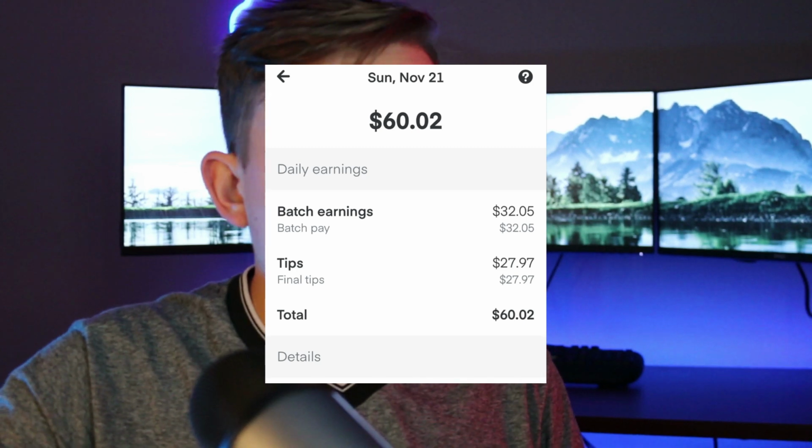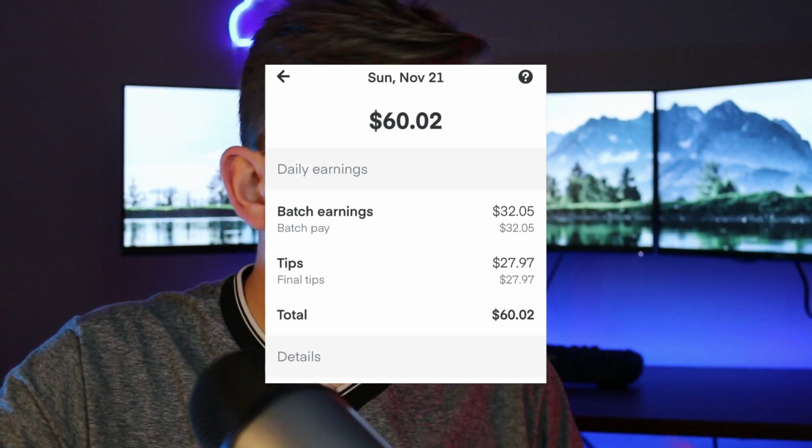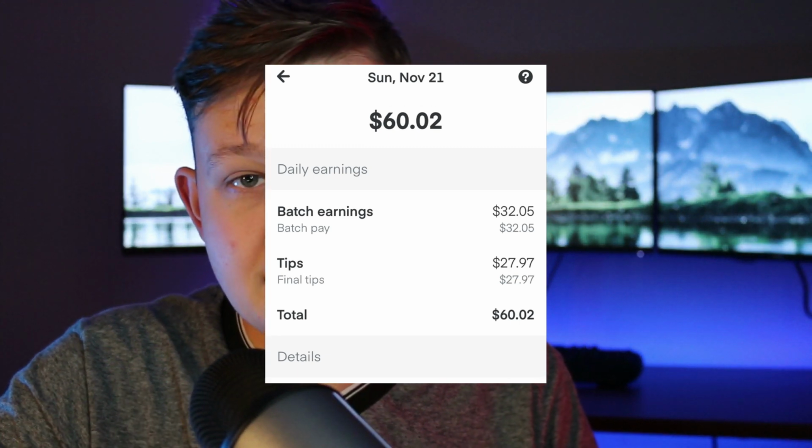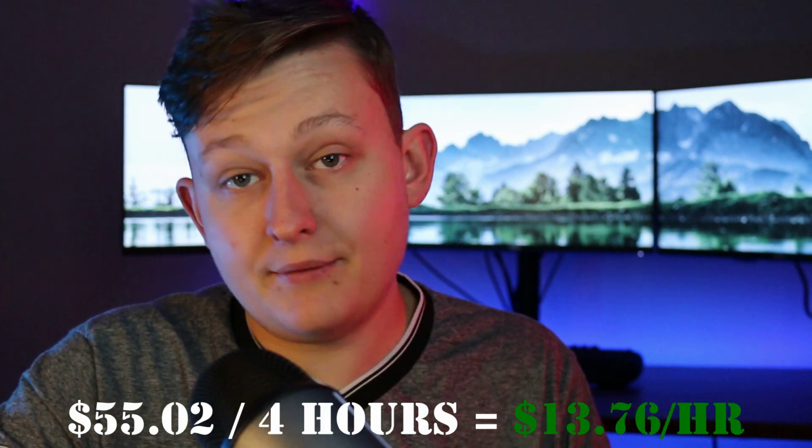So here's the breakdown. My batch pay was $32.05, and the tips were $27.97. As far as expenses went, there really was just one expense, which was the gas expense, and that was around $5. So after expenses, my net pay came out to $55.02. That brought my hourly rate before taxes to $13.76.